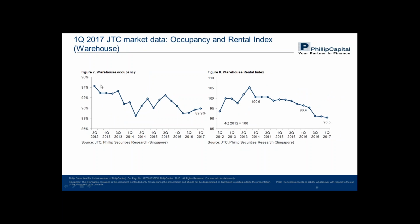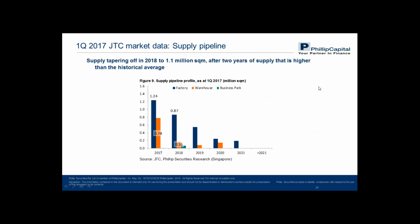Warehouse, same as almost the overall sector, you can see the rent level is also going down. And one of the differences is that occupancy is creeping up slowly.